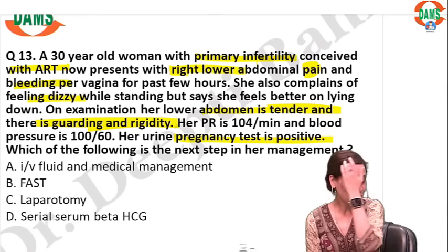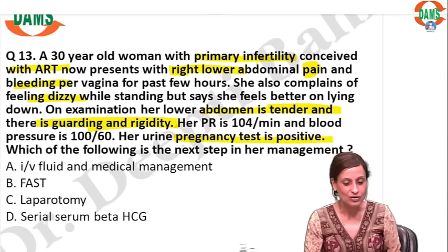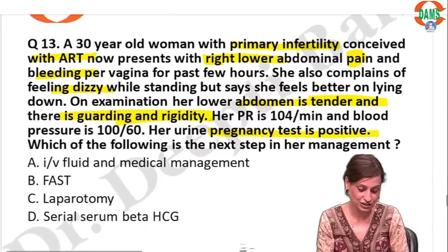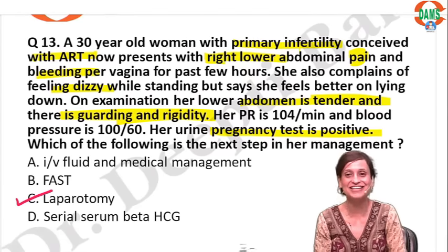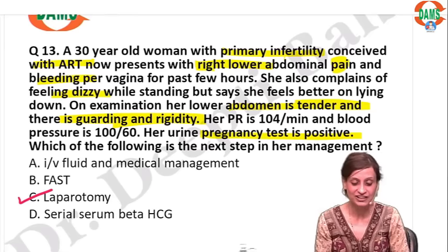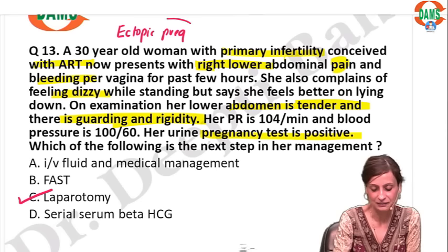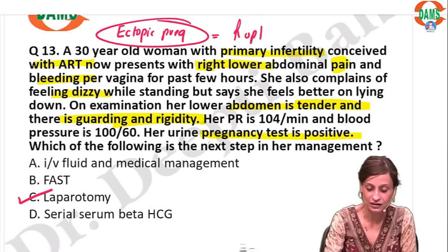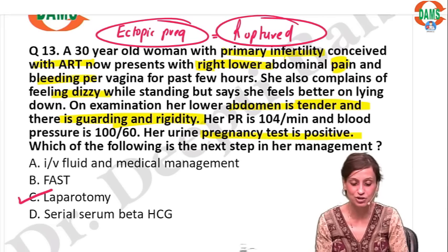Okay, so I have already highlighted the keywords for you. I want you to connect the dots. Yes, I can see most of you are answering. The answer to this question is laparotomy. The answer to this question is C. Now let us see why. What are you dealing with here? You are dealing with ectopic pregnancy. Which type of ectopic are you dealing with? Ruptured. How do you know it is ruptured?